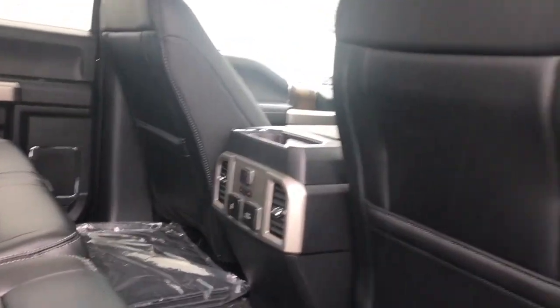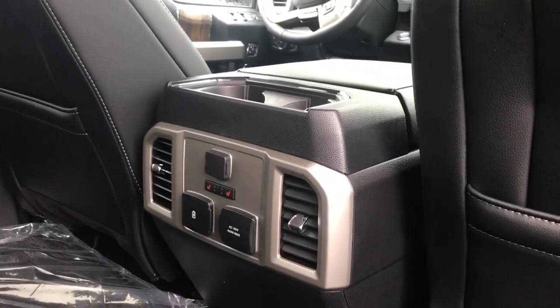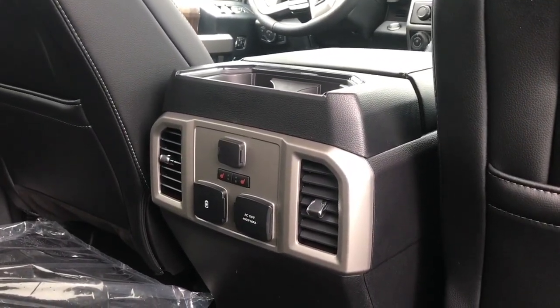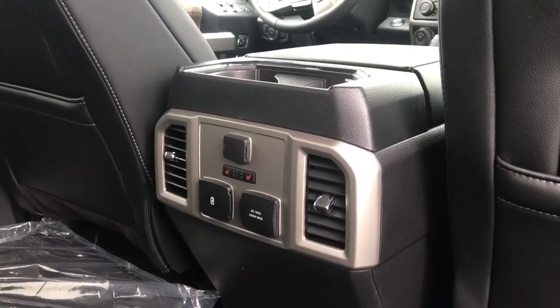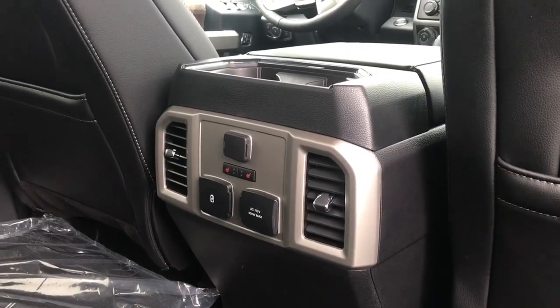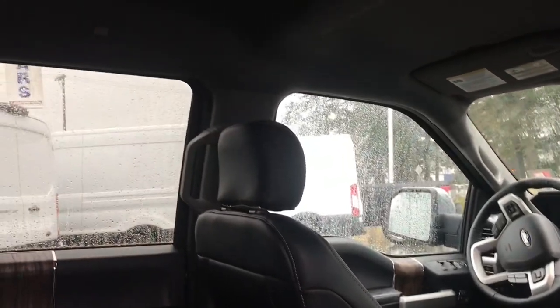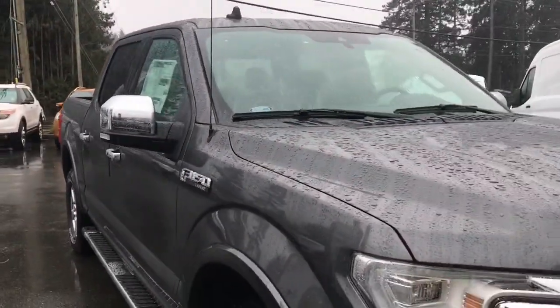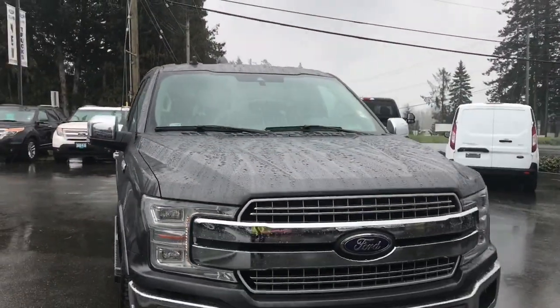There's carpeted mats, slim pockets on the back of the front seat, and in the center you have a couple of cup holders, 12 volt, 110 and USB outlets, as well as air vents on either side. And in the center, those red seats, those are the heated seat buttons for the rear seats. In the body, there's a grab handle, up above, hooks and lighting, and in the back, access to a power sliding window. 5.5 foot box, privacy glass in the back windows, heated and powered side view mirrors with blind spot information system.